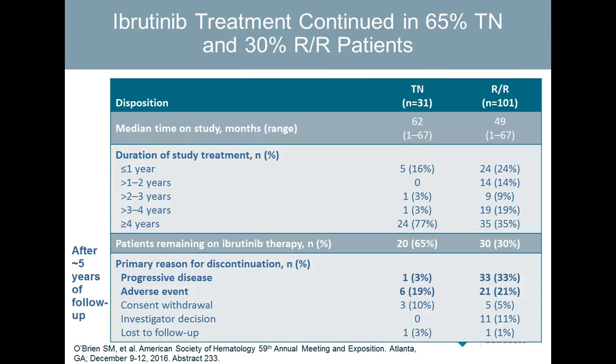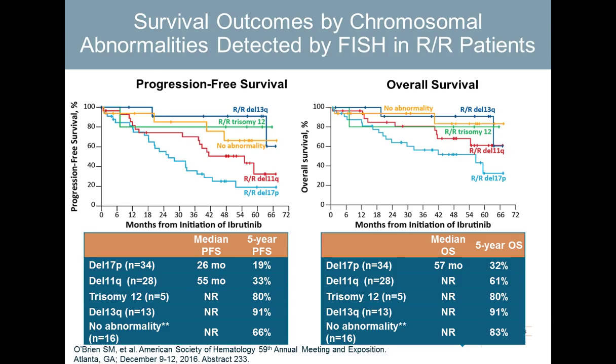At that point, 65% of the treatment-naive patients remained on drug and about 30% of the relapse-refractory. And the median PFS in the relapse-refractory population had been reached at about 4.5 years. Chromosome abnormalities are still quite predictive of outcome, with 17p having a median PFS of 26 months and 11q a median PFS of 55 months, whereas the lower risk abnormalities are still doing very well on the left. Now, it's important to point out that even though the 17p curve looks much worse than the other curves, and is worse, it's still the best survival curve that we've had with any therapy in this patient population. And therefore, ibrutinib has moved rapidly into the early therapy of that subgroup of patients.